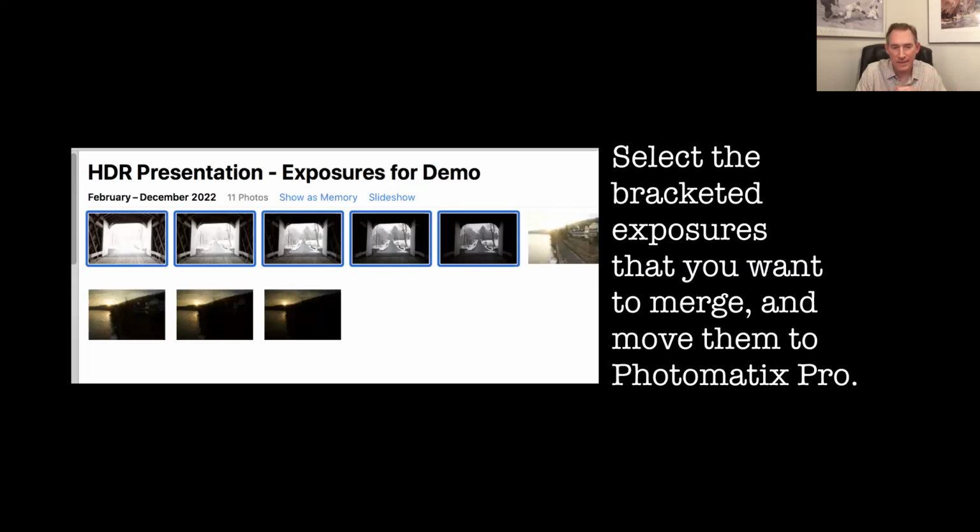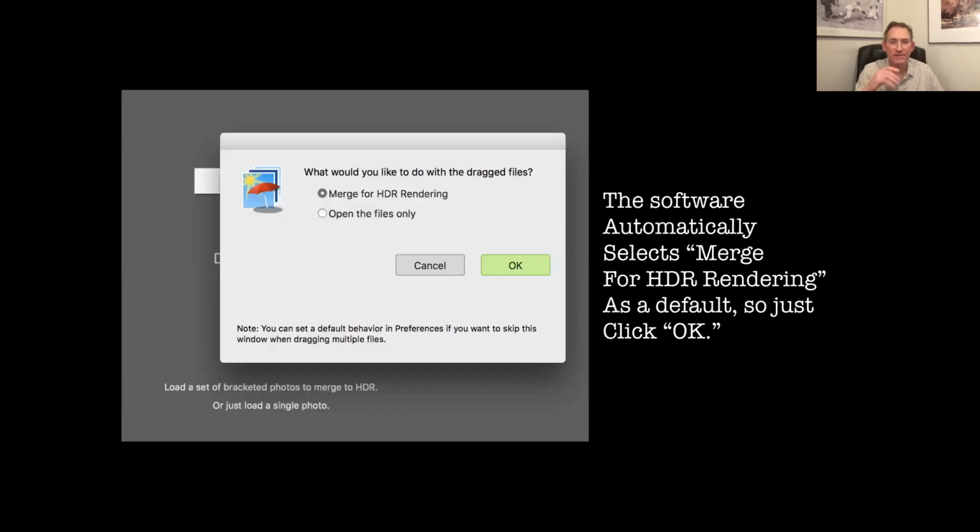First, I should mention also, I edit my images on a MacBook Pro. My sense is that the workflow is going to be pretty similar on other types of computers. But so in my photo app, I start by highlighting the exposures that I want to merge, the bracketed exposures. So I move them into Photomatix. And by the way, there's usually a little bit of lag once I do that. And in a few minutes, I'll actually edit from beginning to end a photo, and you'll see that at different points it lags a little bit. But anyway, you just have to sort of bear with that.